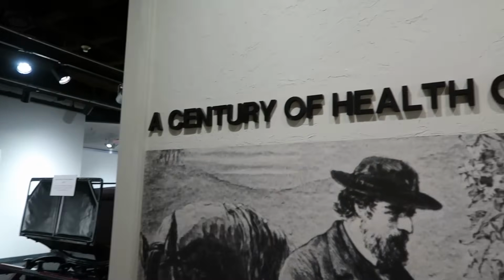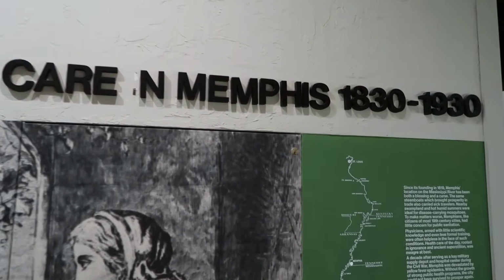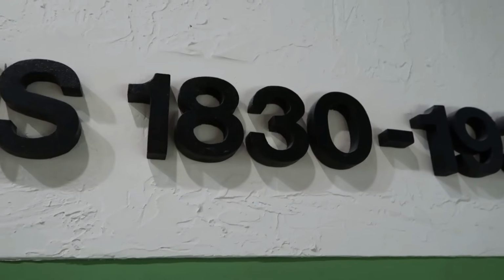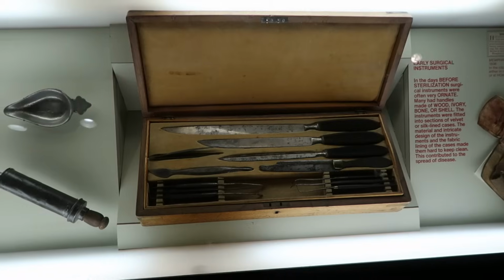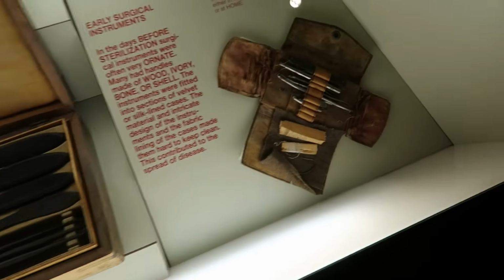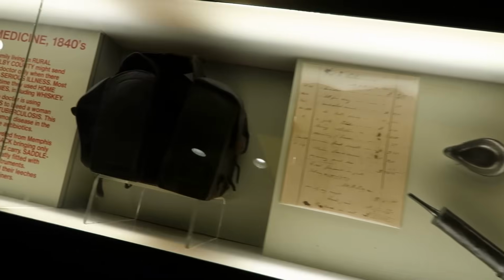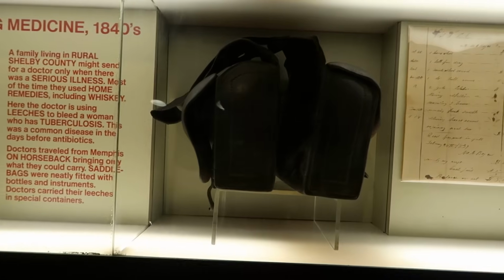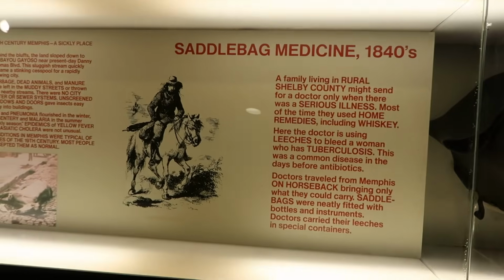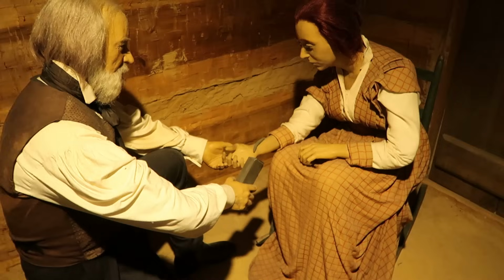This section of the museum is called A Century of Healthcare in Memphis. And I assure you, the healthcare in 1830 was probably a lot more terrifying than it is today. As you can see by some of these old surgical implements, little tiny pocket surgery kit there. These are the saddlebag doctors who would just put all their surgical tools in their saddlebag and ride in on a horse. You can see some of that old-time medicine there.